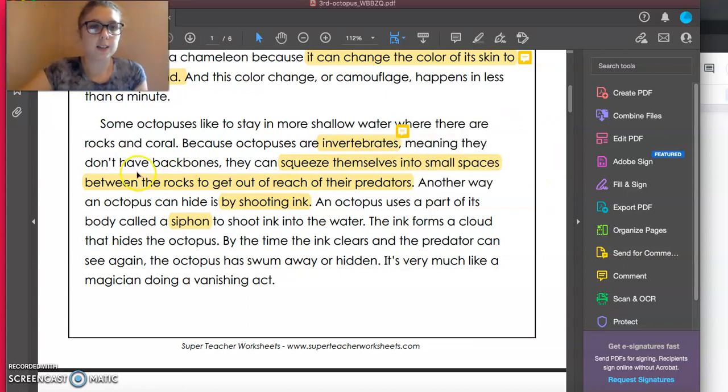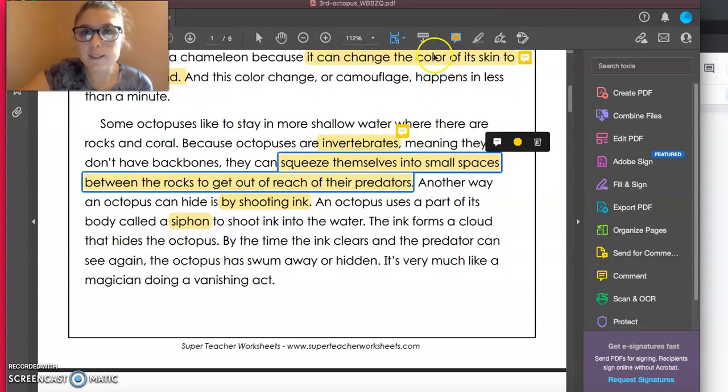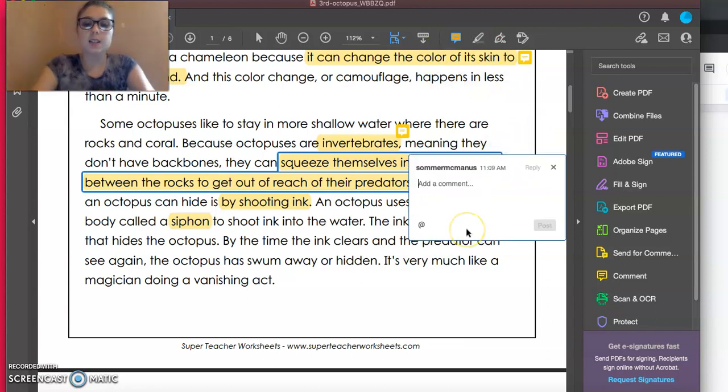All right, and this next phrase, "they can squeeze themselves into small spaces between the rocks." Again, this is a specific detail that supports my main idea. Remember, my main idea is how octopuses defend themselves. So squeezing themselves into a small space to get away is a specific way that they protect themselves. So I'm going to use my little comment thing and just make note again that this is possibly supporting my main idea.